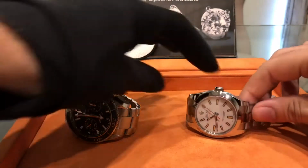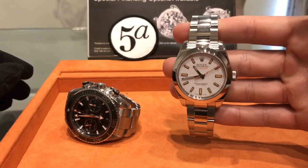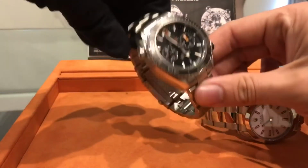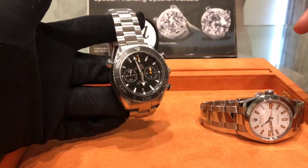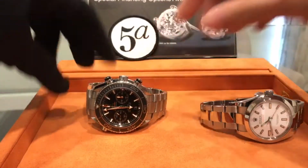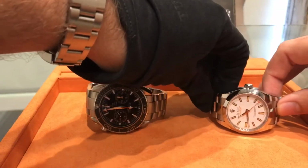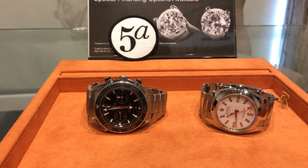I have a quick comparison video for you between Rolex as well as Omega. And for a lot of people that are new to watches, or even if you don't know much about watches, Omega and Rolex are two of the main Swiss luxury watch brands. They became very popular throughout film, like Bond movies for both brands, and countless others.